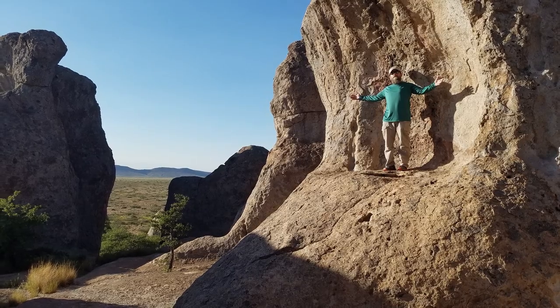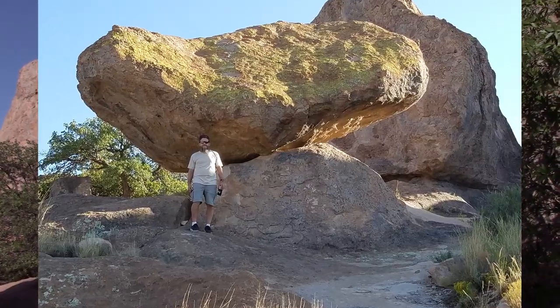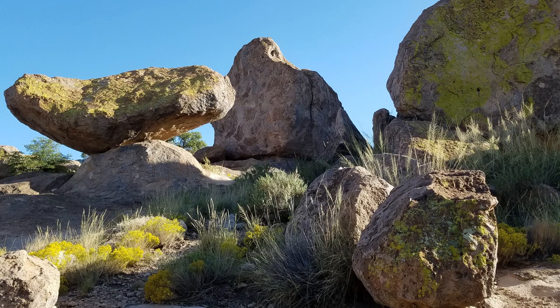If you're a photographer or you just like exploring cool things, this is a campground and state park you need to check out.